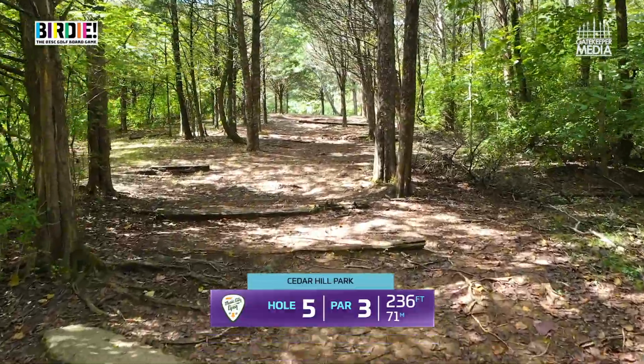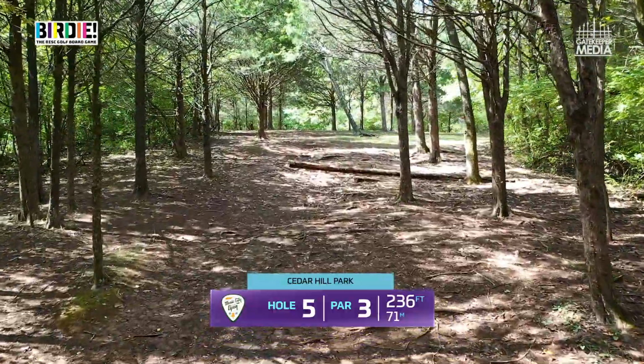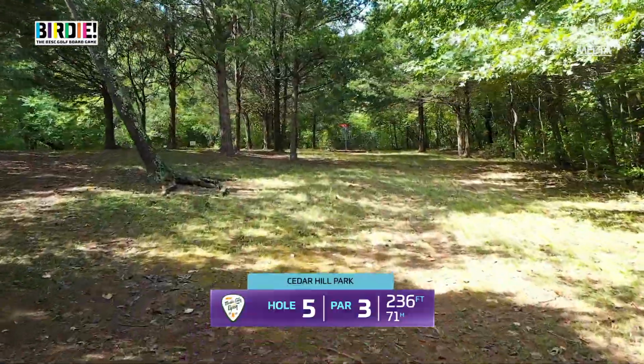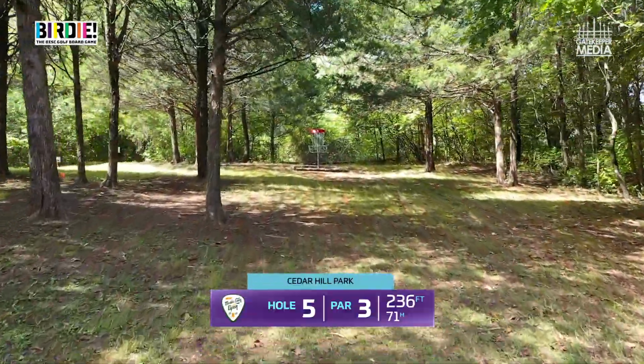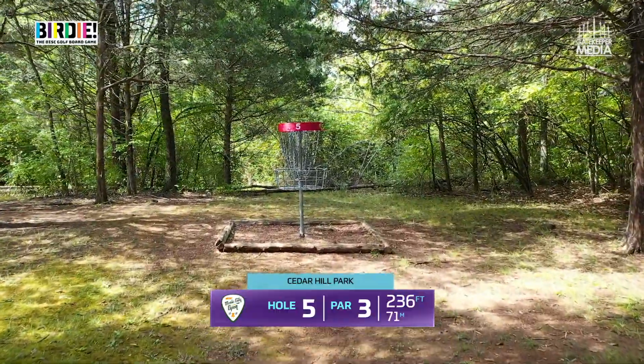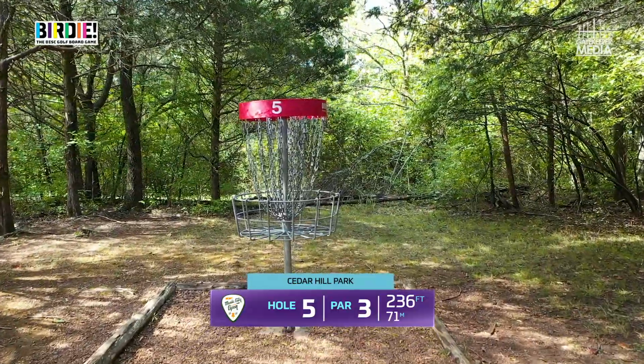Moving on to hole number 5, 236-foot par 3. It is pretty severely uphill, low ceiling, and you kind of have to choose flex sidearm around the outside or follow the drone's path with a turnover backhand. Kind of a technical hole for how short it is, and a few different ways to play it.